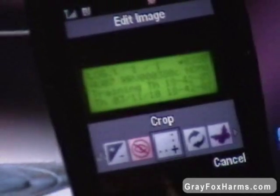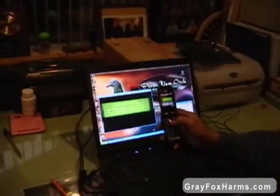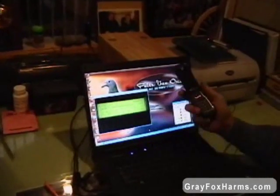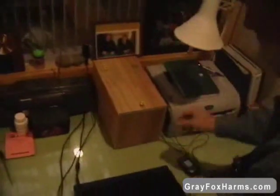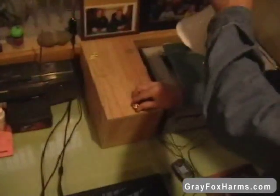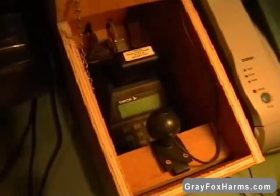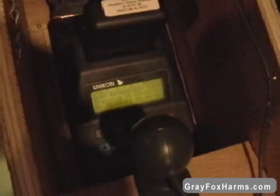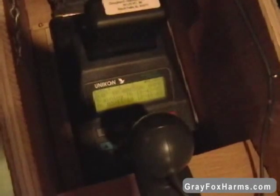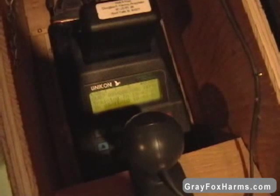Now let's go and look at the Unicon clock and see that it's the same thing there. And this is proof that it really works. Now I'm going to push this down. And if you look inside this box, there's your Unicon clock. And sure enough, band number 380 clocked in at 1842:05. So that's great. We got a pigeon home, and isn't that neat? Woohoo!